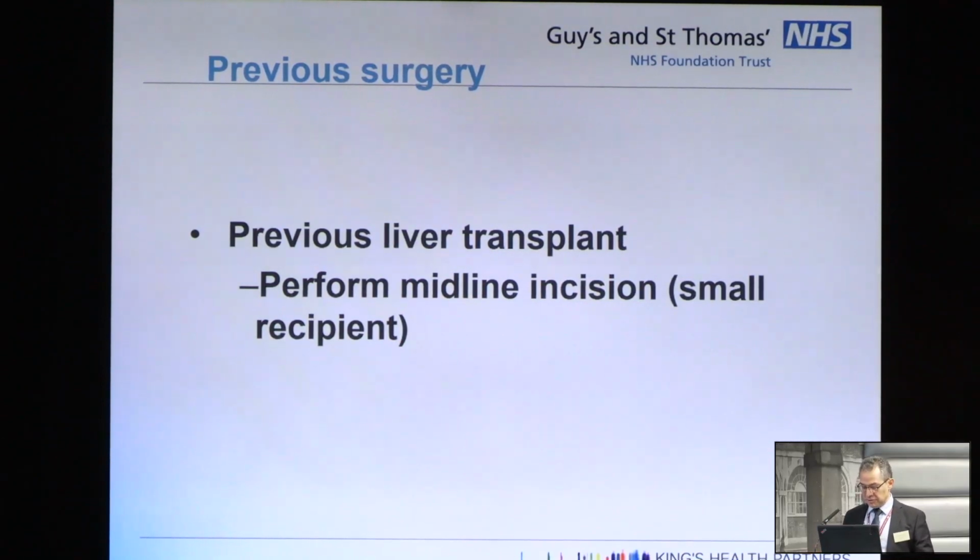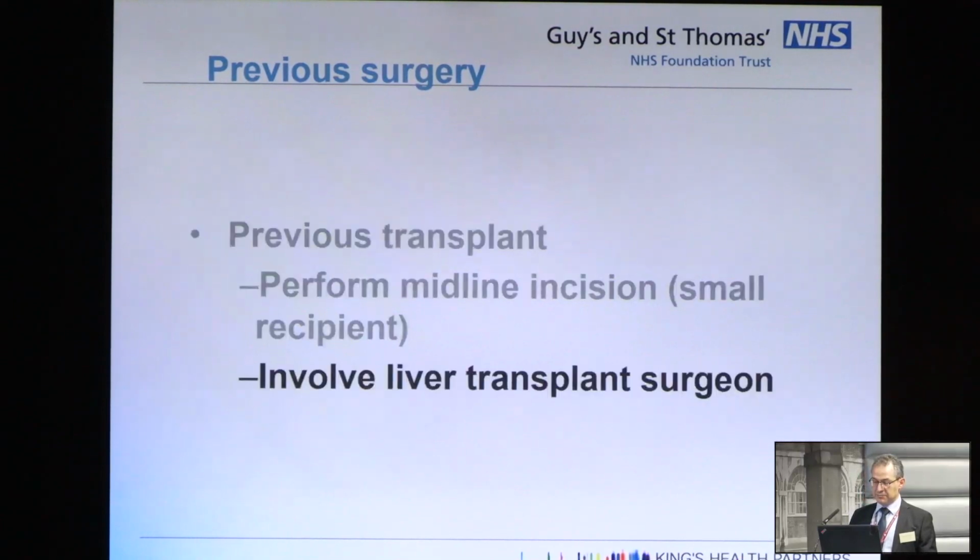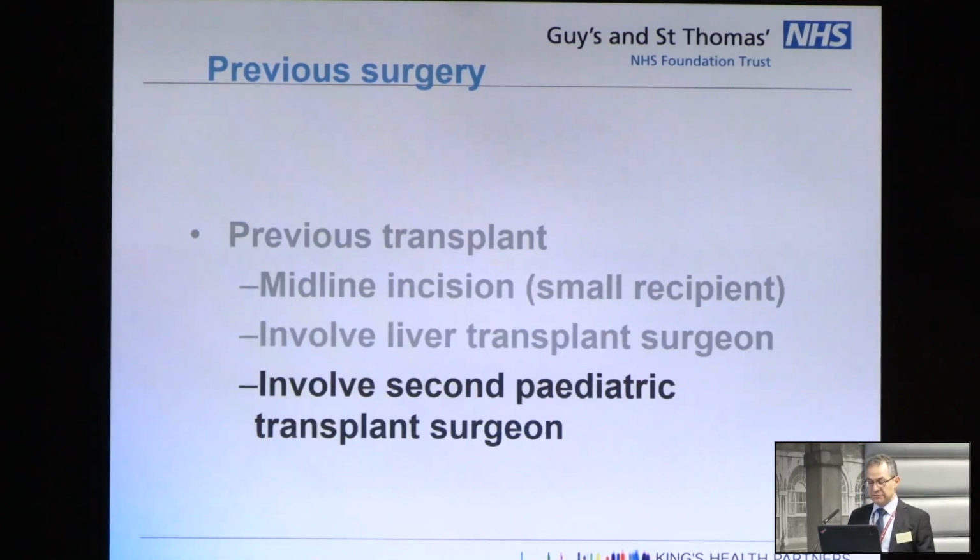either do a retroperitoneal approach, or if you could do a midline, just inform the liver team in case you need some help with the mobilization of the liver to achieve enough space for transplantation. Also, for the smaller ones, we do have a second colic at hand for extra help.